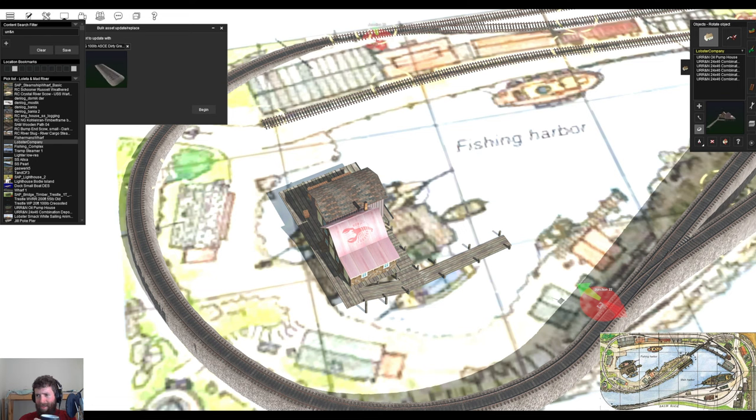I live in Malmo in Sweden and have now seen your model railroad. It looks to be very professional. Well, thank you.